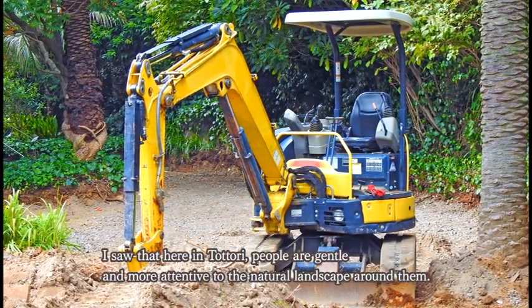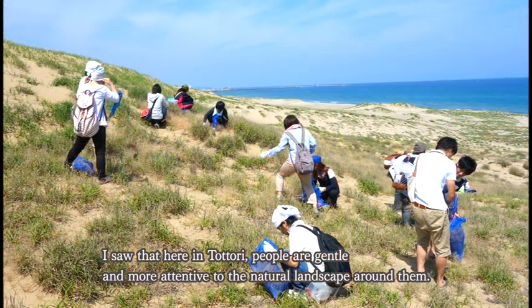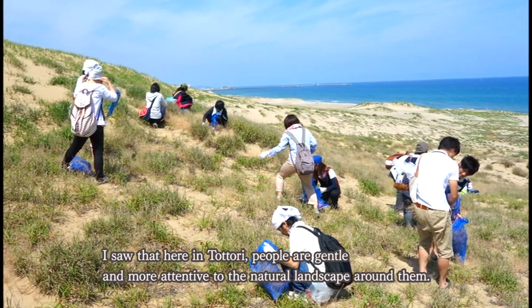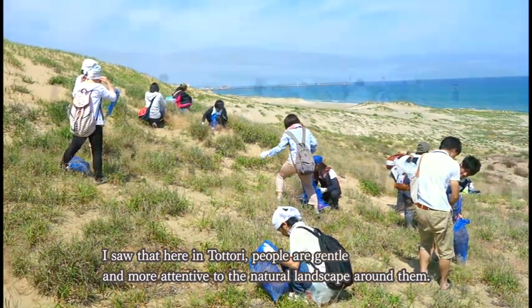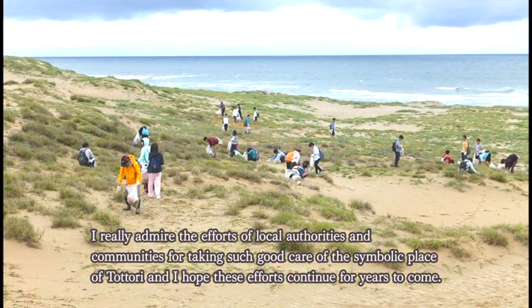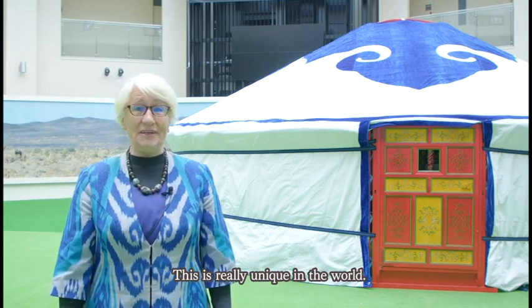Or I saw that here in Tottori, people are gentle and more attentive to the natural landscape around these environments. I really admire the efforts of local authorities and communities for taking such good care of this symbolic place of Tottori, and I hope these efforts will continue for years to come. This is really unique in the world.